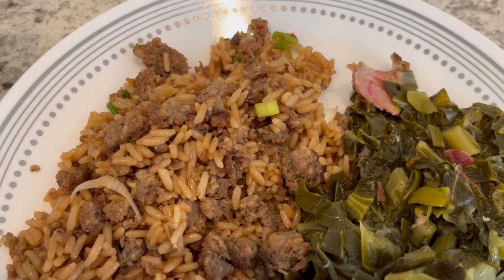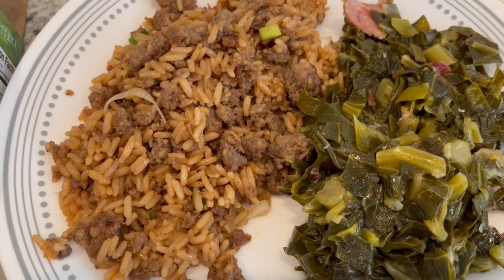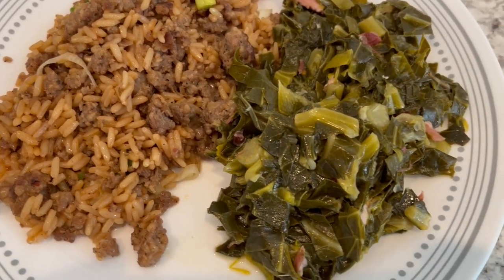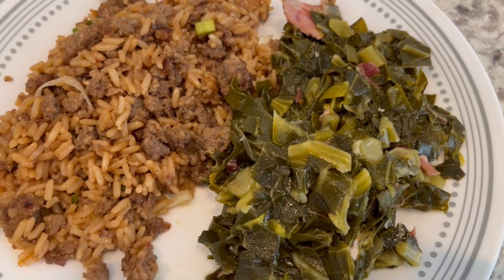I made mine with pork sausage, breakfast sausage, and added some green onions to it. And then we had some leftover collard greens from Easter. So we are having those.